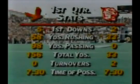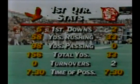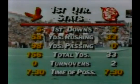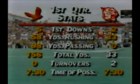Houston with an incompleted pass, intended for Giddings, thrown by Landry. Take a look at the first quarter stats. The real key there is the turnovers. Of course, Houston had 2 of those. 10 points have been the result of those turnovers. And total yards as well. Houston has only had 33. And look at the time of possession. They've both had it to 7:30, but Houston has not done much with the ball. Landry in the air is 0 for 5 and 1 interception.